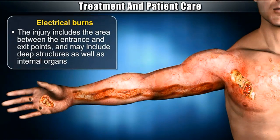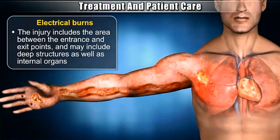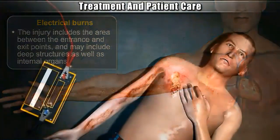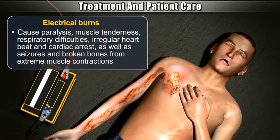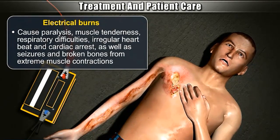Electrical burns can be very severe. The injury includes the area between the entrance and exit points, and may include deep structures as well as internal organs. Electrical burns can cause paralysis, muscle tenderness, respiratory difficulties, irregular heartbeat, and cardiac arrest, as well as seizures and broken bones from extreme muscle contractions.